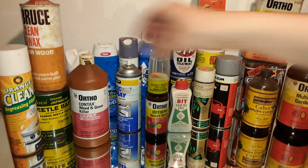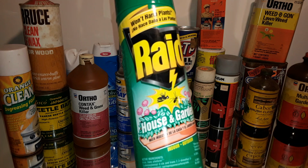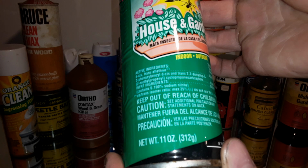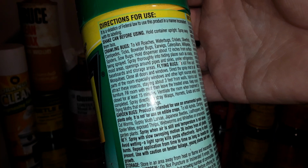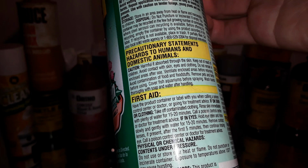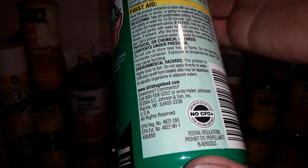Next thing I have here is some Raid. It's not that old, but I'll show it anyways. I got a few more really old products in a minute. I think this is like 2004. Yep, 2004.